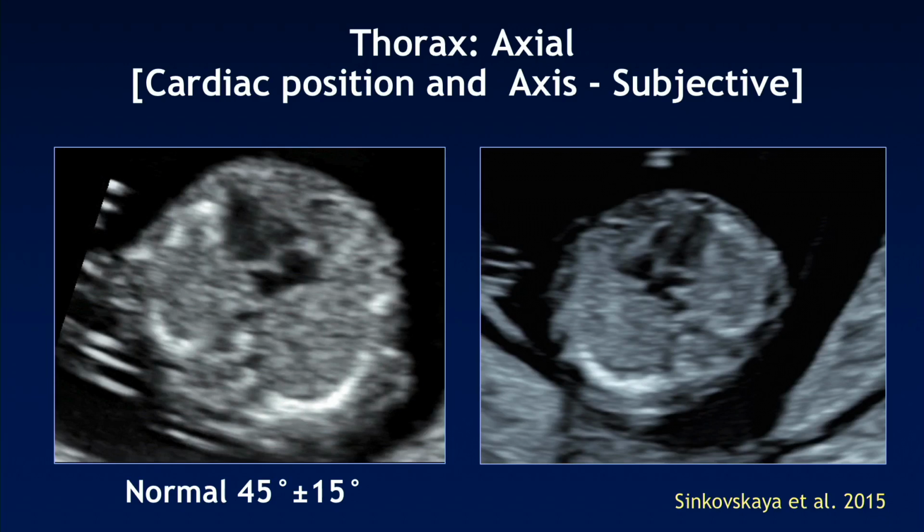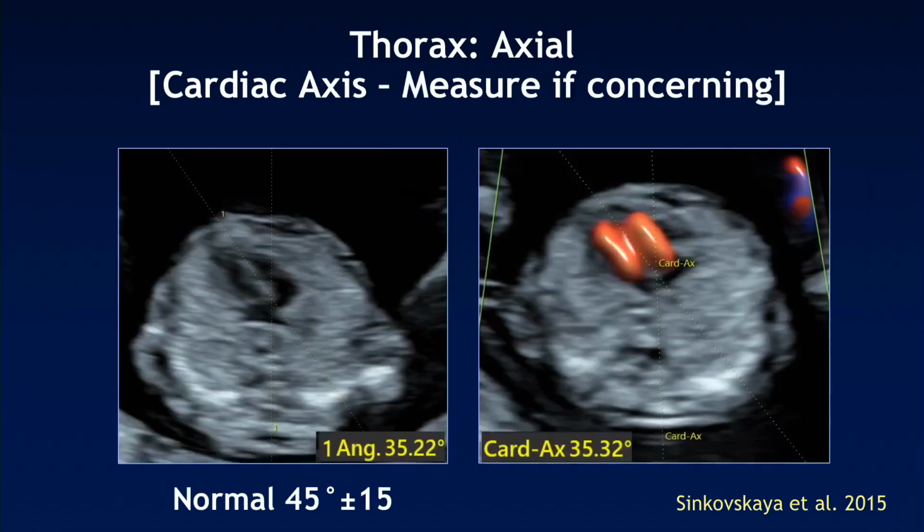If it looks fine, the heart has to be in the left side of the chest with a left axis of 45 degrees. You want to make sure that if it looks abnormal, you can do a cardiac axis measurement, and Dr. Sinkovskaya will be talking to you more about this technique. Basically, you line the spine up at 6 o'clock and bisect the chest, get another line along the long axis of the heart and measure it.